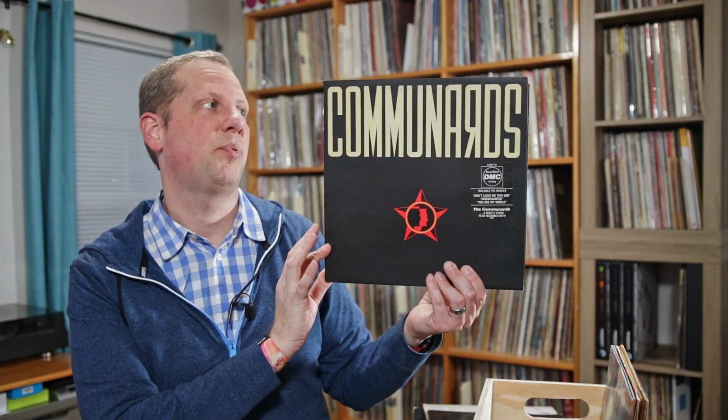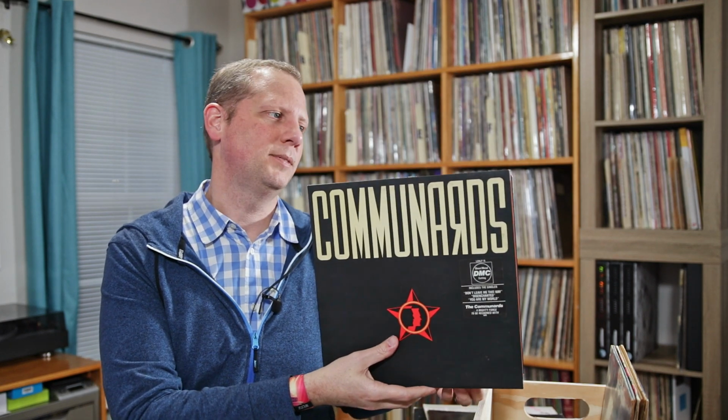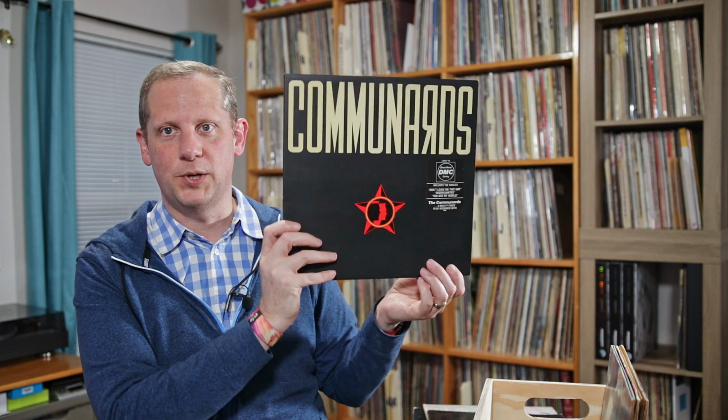This next one was a really good find. I was really happy to find this. This is the Communards with their self-titled album. This is a UK pressing. And it's a gatefold. And I don't think my US pressing of this is a gatefold. I'm going to have to look at it, but bam. That was really, really cool.